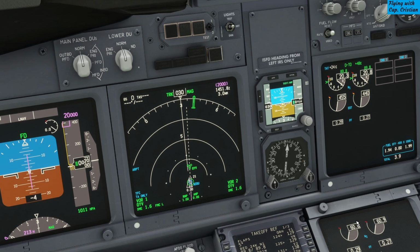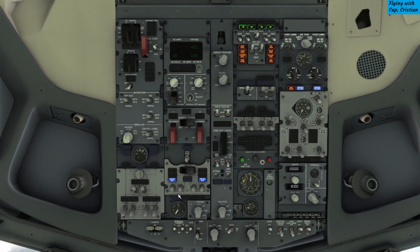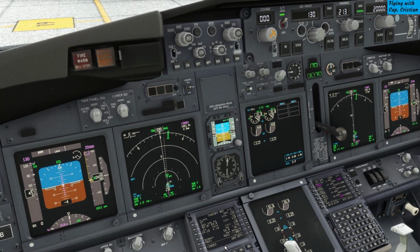So after the start flow: generators here, nothing to do. Generators online, generator 1, generator 2, nothing to do here. Probe heat on, anti-ice not required, hydraulics are okay. Packs auto, isolation valve auto, APU bleed off, APU off, start selectors continuous, flaps 5.